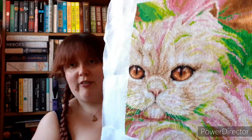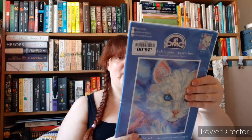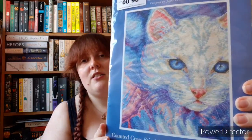I actually bought a set of 3 frames that all matched so that I could frame the 3 exactly the same and have them side by side. So yeah, so just DMC kit, all worked in DMC. So that's option 1, 2, 3, 4. That's option 5.